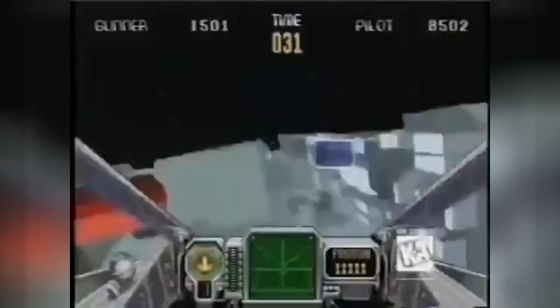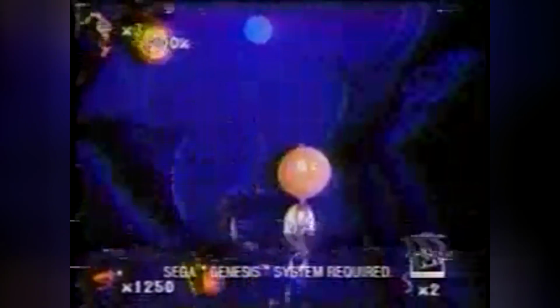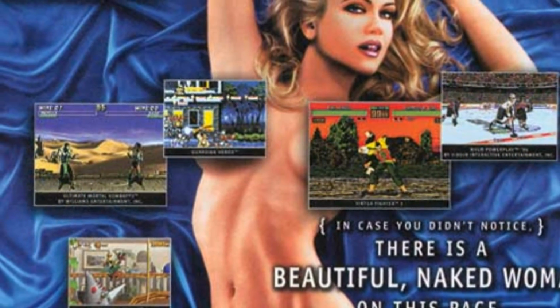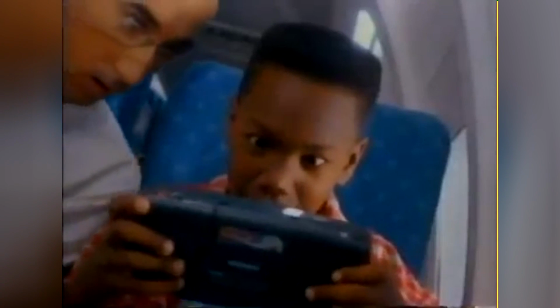The 32X was also coming to store shelves as well, which would promise a 32-bit experience on the Genesis via an add-on, and featured games like Doom and Virtua Racing Deluxe. Sega also saw the rise of the Sega Channel, a TV service in which you could download and play games via your cable provider. The Sega Saturn also launched in the latter half of the year in Japan as well. Finally, the Sega Game Gear was still getting support with games and content, which was trying to get a piece of the handheld pie from Nintendo and the Game Boy.